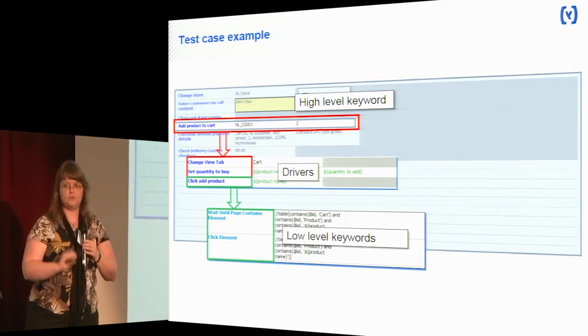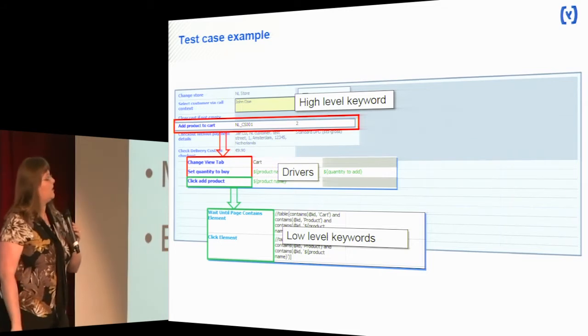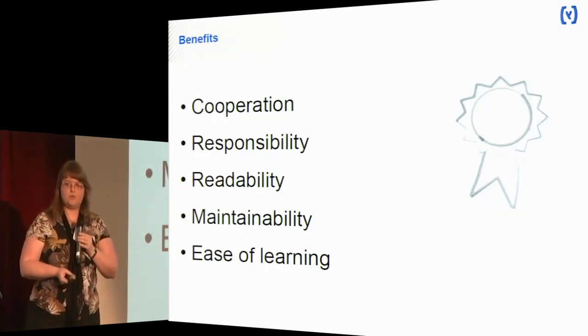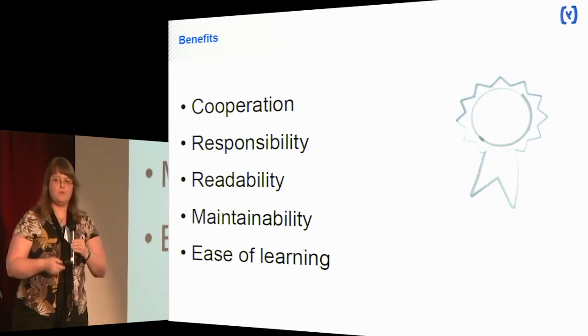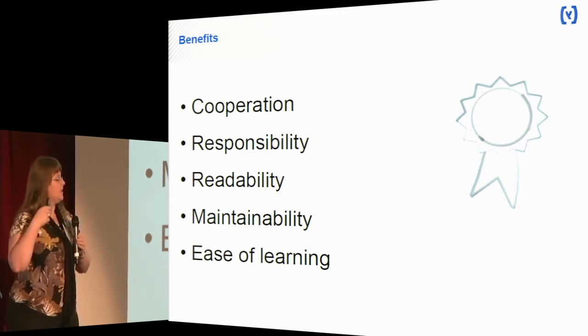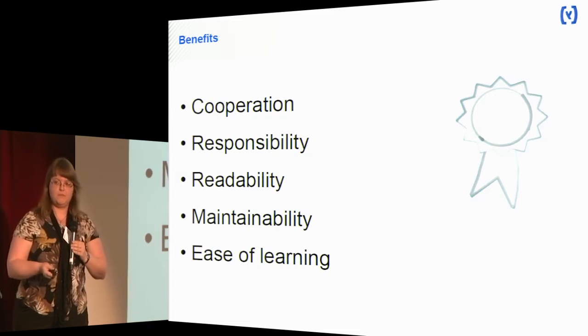Now, what are our benefits here? We endorse cooperation between people. By allowing them to work within their comfort zone, we allow people to contribute. And by allowing people to contribute, we also endorse responsibility.